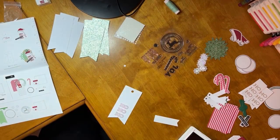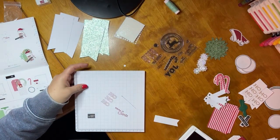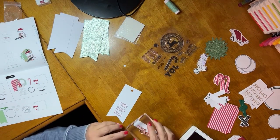So we're going to use the same block. And again, I'm just going to stamp it because it's the first time I've used it. And look, ooh, making a mess. All right. That's why we get inky fingers, right?